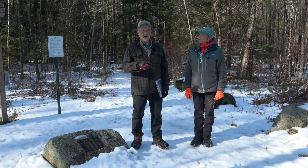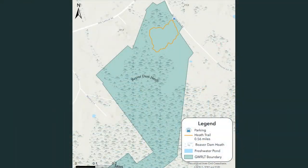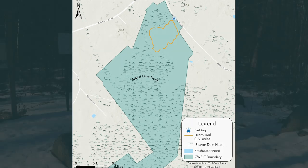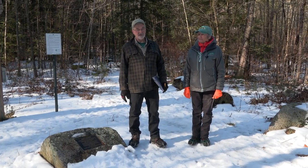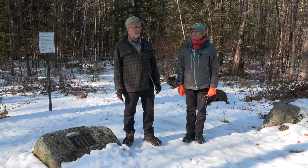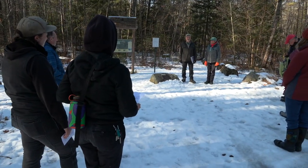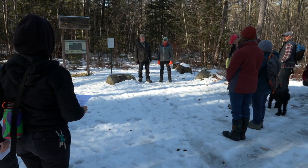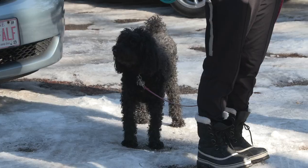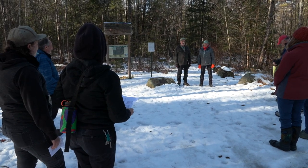Beaver Dam Heath is about 1,000 acres of wetlands and uplands here in Berwick. It's home to black racer snakes, Blanding's turtle, spotted turtles, Atlantic white cedar, which we won't be seeing today, unfortunately, and all kinds of other lovely things. We have Eileen Willard here to talk about trees and shrubs and ecology. Eileen teaches a dendrology lab at University of New Hampshire and does a lot of volunteering and whatnot.